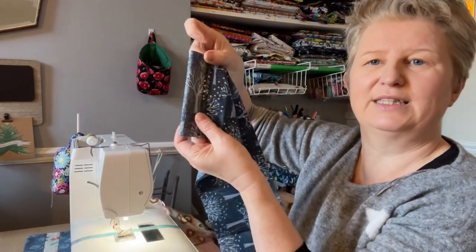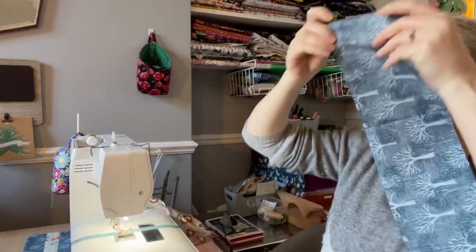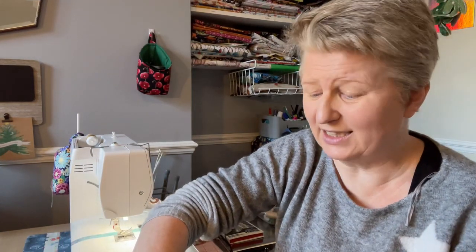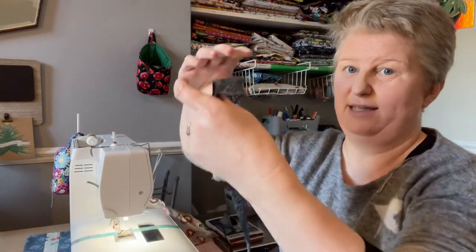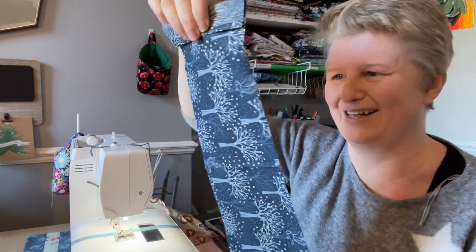So I folded it over like that. Can you see? This is the wrong side of my fabric, so it's right sides together, folded over by 1.5 inches. I mean, 1.5-inch-ish. It doesn't need to be very accurate. What you're fitting inside is soft, so it will give a bit, so it doesn't need to be totally accurate.